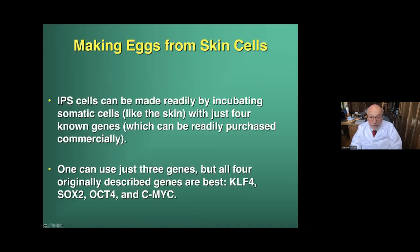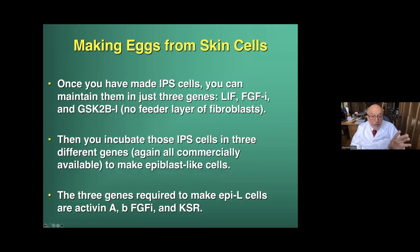So iPS cells can readily be made by incubating somatic cells like skin with just 4 known genes, which can be readily purchased commercially. One can use just 3 genes, but all 4 originally described genes by Yamanaka give the best results. And you can see KLF4, SOX2, OCT4, MYC, and you can purchase these genes. And then once you've made the iPS cells, you can maintain them in just 3 genes, LIF, FGF, and GSK3 inhibitor, with no feeder layer of fibroblasts necessary.